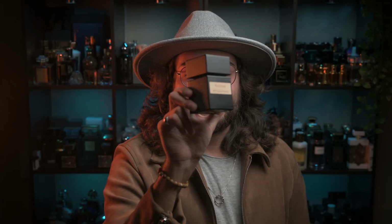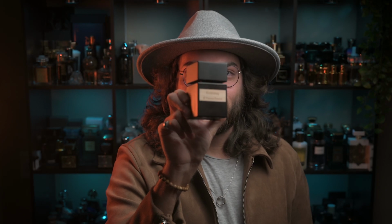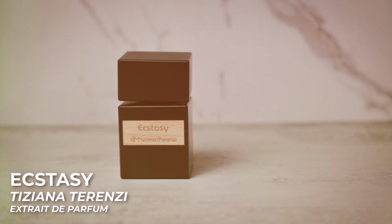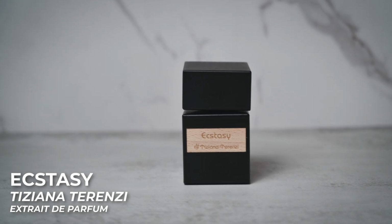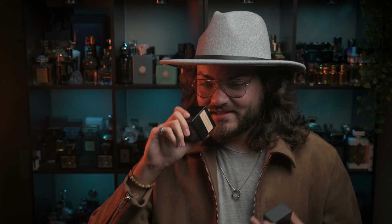Last but not least, this is a fragrance I've talked about a couple times, but I'm still going to talk about it because I love it so much. This next one is going to be for the mysterious wizards who want to just live in the forest. This one is Tiziana Terenzi's Ecstasy. So this one, in a previous video, I think I did it for Halloween, I talked about how it reminds me of a wizard in the forest who's just by himself, just doing his own thing, but it smells very magical and it smells very picturesque and reminiscent of the forest. This one's got some beautiful incense, some fir and spruce, a little bit of rose, and you also get a little bit of whetstone and sandalwood.